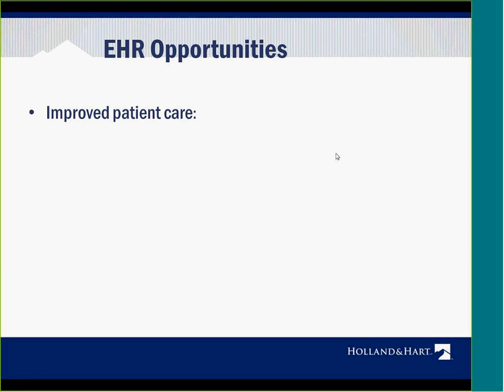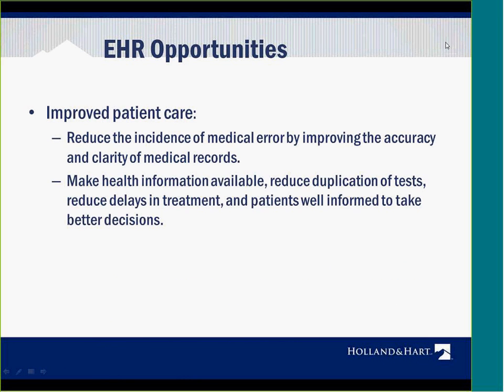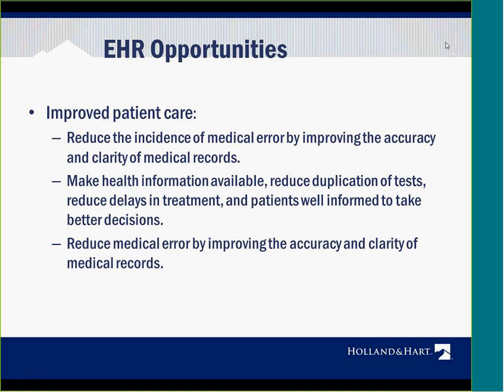With the use of EHR, there's definitely a lot of opportunities for good results, for improved healthcare experiences for providers and patients. On the pro side of the column of EHR rolling out, this is actually a list of items that CMS has included in their information about EHR as to why they see EHR as something that can improve patient care: helping reduce incidence of medical error, making health information available, which should reduce duplication and delays, and allow patients to be more well informed, and also improving accuracy and clarity to hopefully reduce medical error.